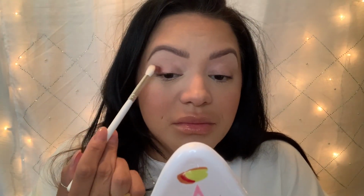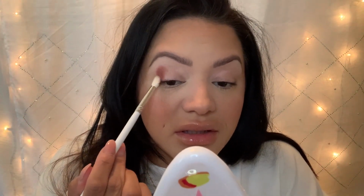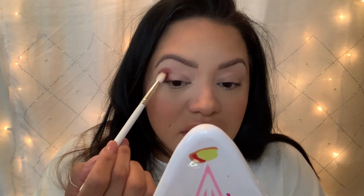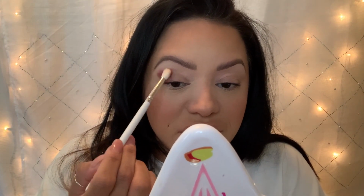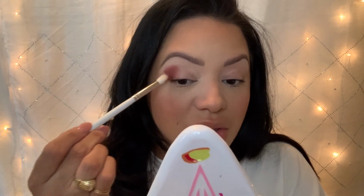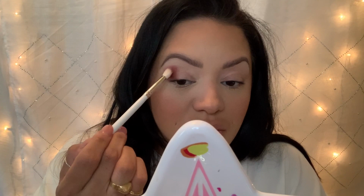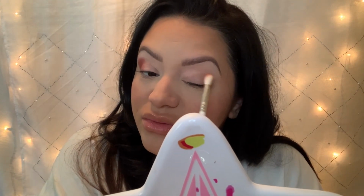I'm going to go on the outer corner with this. And maybe we'll do a, wow, these are super pigmented. I barely touched my brush into this. Maybe we'll do a cut crease, but just a different one. I know I've been doing them in the middle, which I thought were more of a spotlight eye. Wow, I could probably still go in over here.